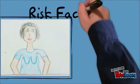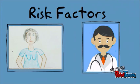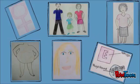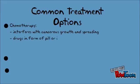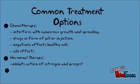Thank you. I understand what can cause breast cancer, but why did it happen to me? There are many different risk factors for breast cancer, including being female, older age, being Caucasian, a family history, extra weight, and combined hormone replacement therapy. You have several of these risk factors, which makes you more prone to this type of cancer. Okay, so if I do have breast cancer, what can I do to treat it? There are many different forms of treatment, and some are used in combination with each other. Some common treatments include chemotherapy, which is the use of drugs that will interfere with cancerous growth and spreading. However, it does negatively affect healthy cells and has some side effects. Hormone therapy inhibits the action of estrogen and progesterone, and a mastectomy is the removal of the breast.